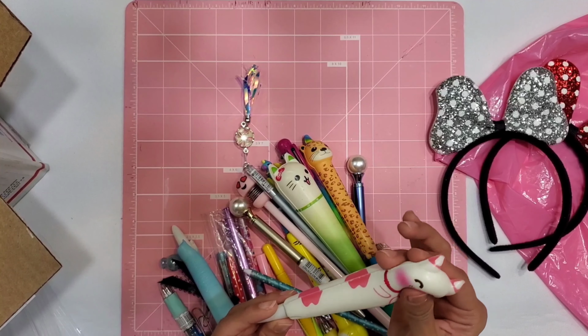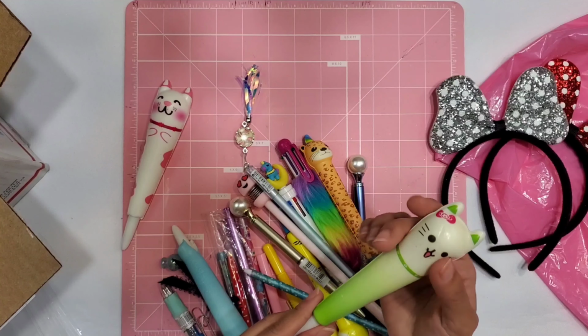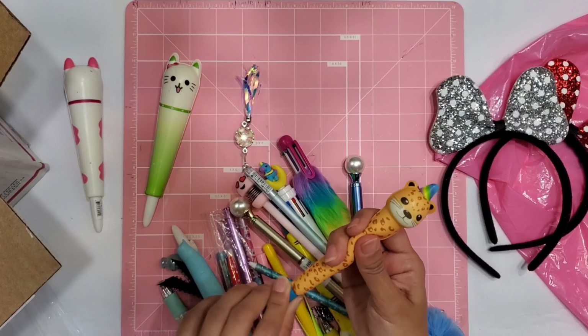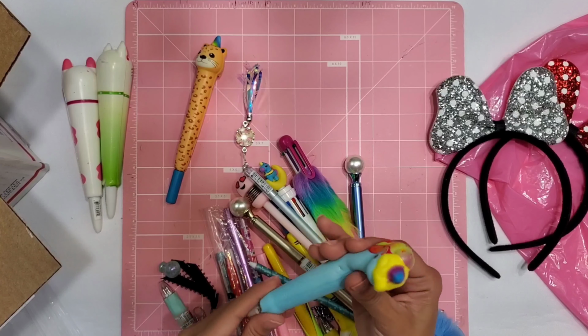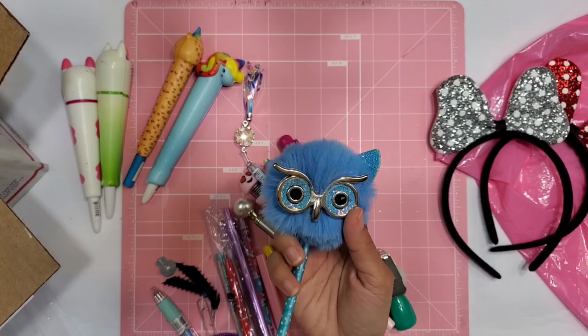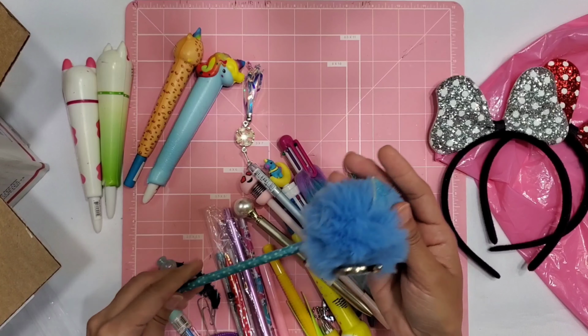This is a plushy little cat pen. Super cute. Here's another one in green. I love all these novelty pens. They're so cute. This one's like a little tiger or something. Super cute. Here we have a little unicorn. And over here we have a fluffy pom-pom. Oh my goodness, look at how cute. That's like a little owl. Super adorable. He has blue ears.